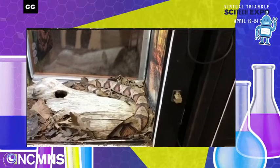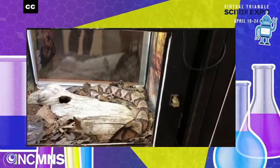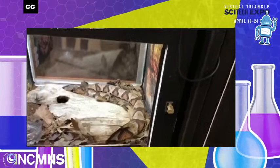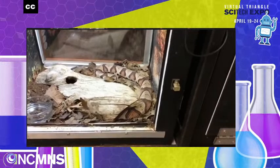They're pretty much in every county in North Carolina, which is why they get so much attention, because if you're going to see a venomous snake in North Carolina, that's the one you're probably going to see. Thankfully, copperhead envenomations in people very rarely tend to be fatal.